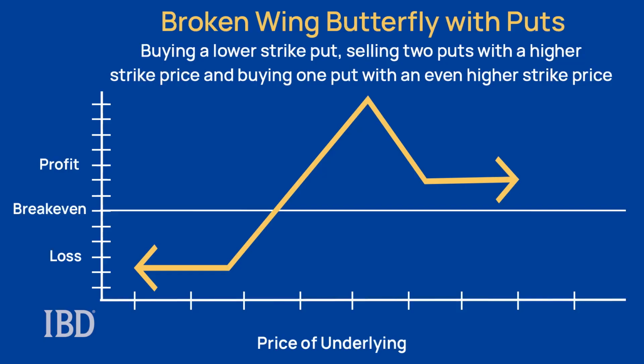The strategy is known as a broken wing butterfly. A broken wing butterfly with put options is created when an investor sells 2 puts at a given strike price, then buys 1 lower strike put and 1 higher strike put, relative to the 2 short puts. The lower strike put is going to be further away from the short puts than the higher strike put. That makes the broken wing.